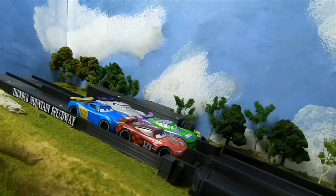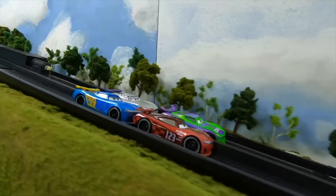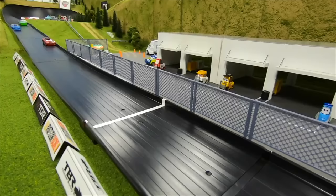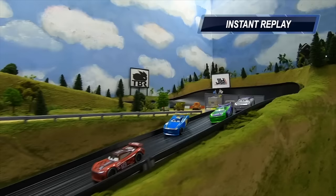Final heat, here we go. Carvers and Hollis in row one. Roeder and Jun Yi in row two. The gate drops. Good battle for the lead. Carvers will lead through turn one. Carvers is going to continue to extend the lead. A battle for third. Carvers will take the win. Roeder second, Hollis third, and Jun Yi fourth. And that third place finish for H.J. Hollis will be good enough to give him the win.